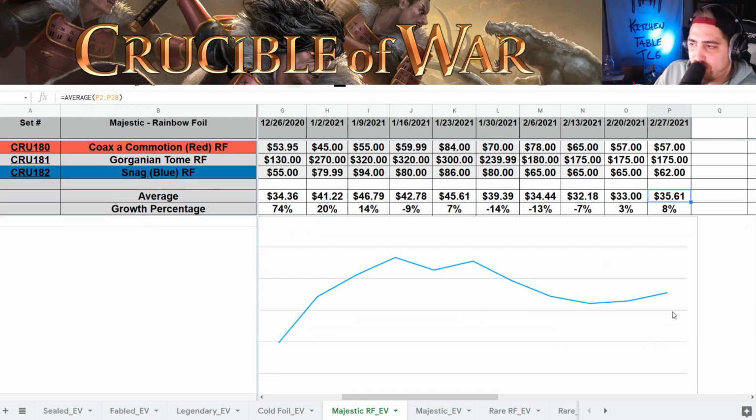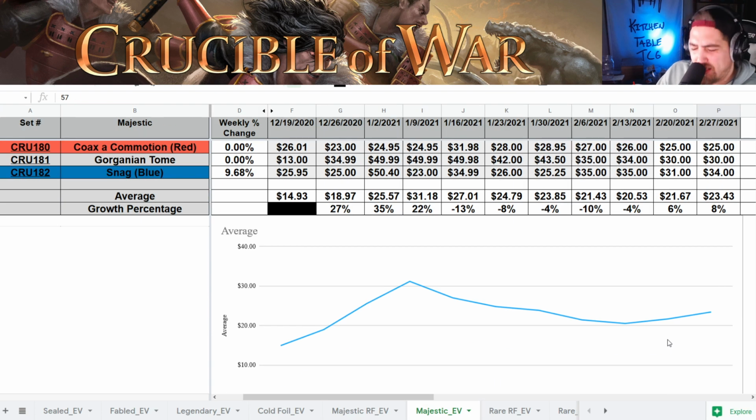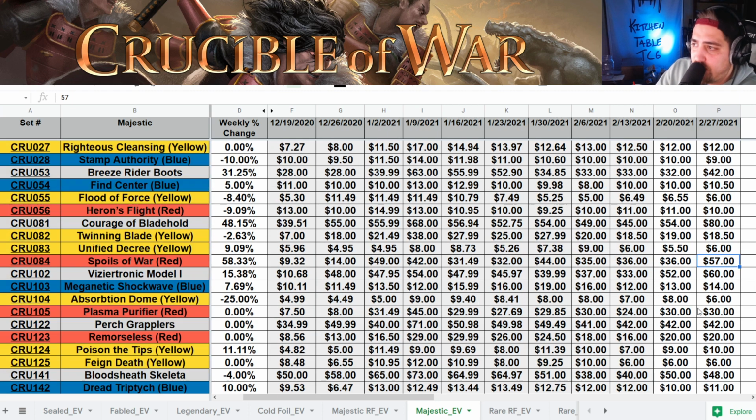Your average is sitting around $35. And like I said, you've got a good little curve going on here, 2 weeks in a row that we've been moving up. The regular Majestics, the exact same thing. I love that it's following the same trend because that tells me that it's more about the players than it is the investors and the collectors, which is really, really healthy for the game.